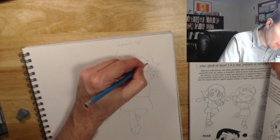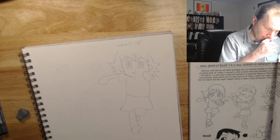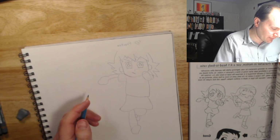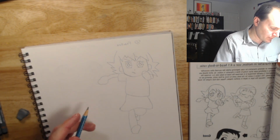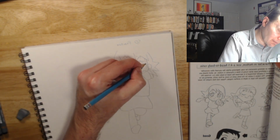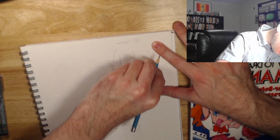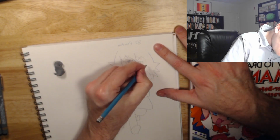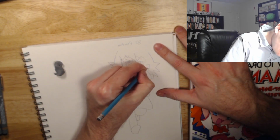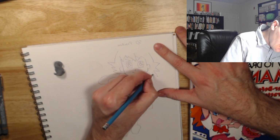And then I probably should... I think her head's a bit too wide, oddly enough. Head's too wide for the shape. Wonder if I can fix that. Can I come down here and pull in her ear? This is why we practice, so we learn these things.